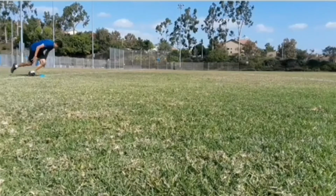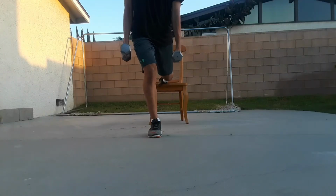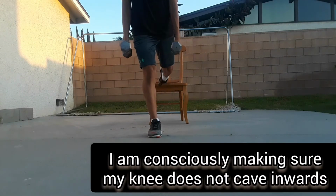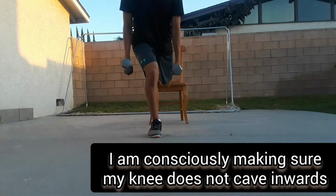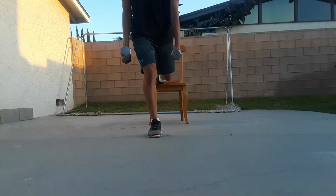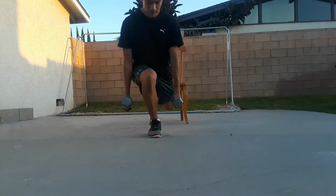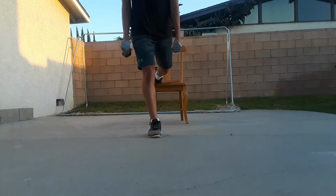I have been doing exercises that mimic a sprint. For example, the Bulgarian split squat and the reverse lunge. And now with all the free time I have, I am now able to train acceleration at least once a week pretty consistently. Here is a workout I did on April 30th, 2020.